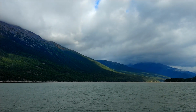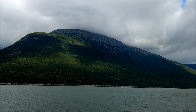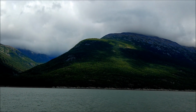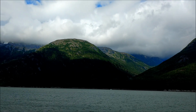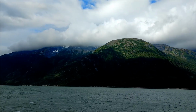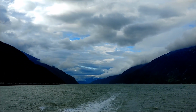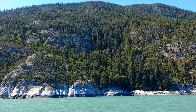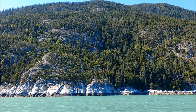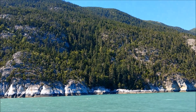The area of land on our left side, or our port side, this is actually the northern part of the Tongass National Forest. The Tongass National Forest is the largest national forest in the United States, and it stretches over 17 million acres. If you have already been to Ketchikan, Petersburg, Sitka, and Juneau, you are in the Tongass National Forest the entire time. All of the Inside Passage is also part of the Tongass National Forest. It's a very well protected forest, and we are very proud of that here in Alaska.